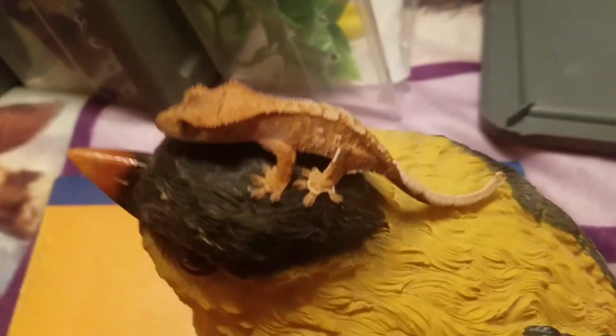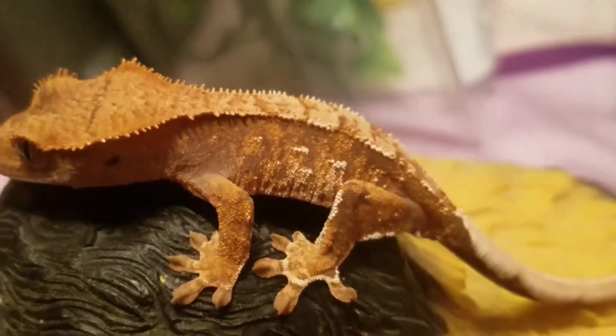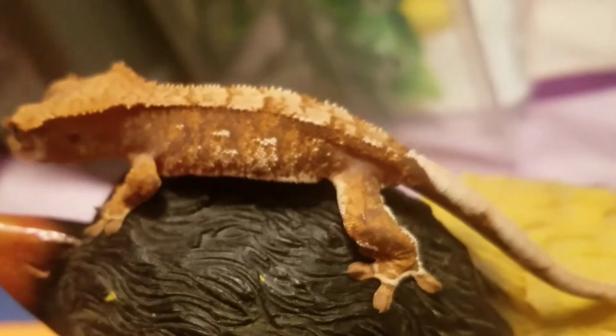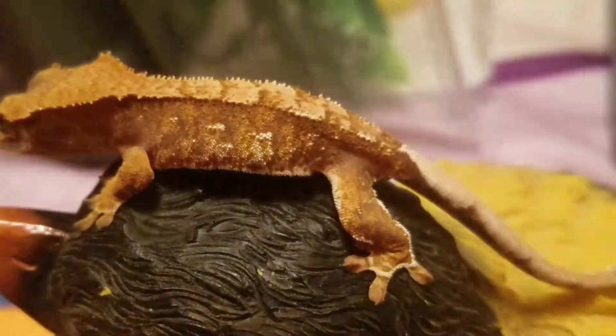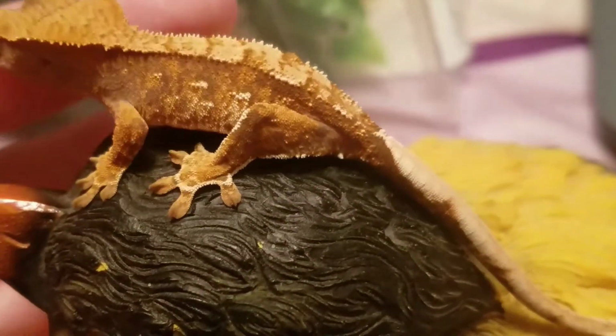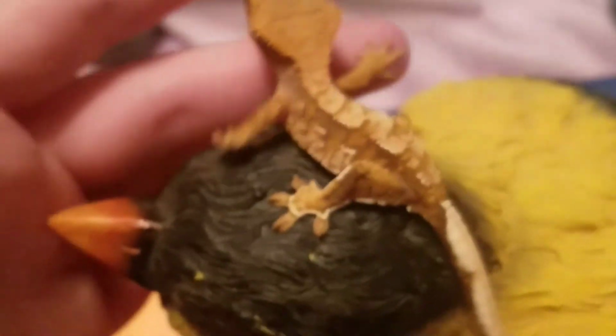So I'm super excited to see what she's going to look like as an adult. She does have a lot of pattern, which I'm really excited about, because she's definitely going to be a tricolor if that white keeps developing, because it's supposed to be even amounts of orange and white. So if the belly white starts to develop a little bit more, then she'll probably be a tricolor.